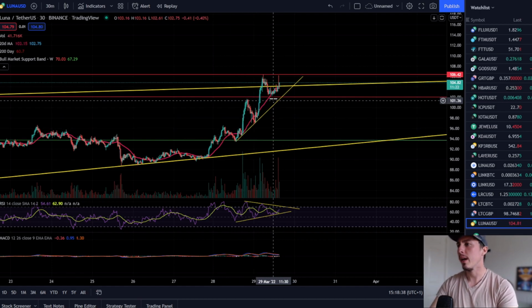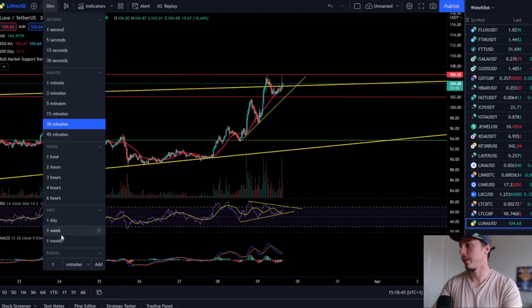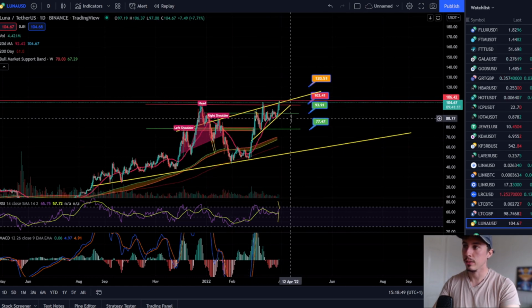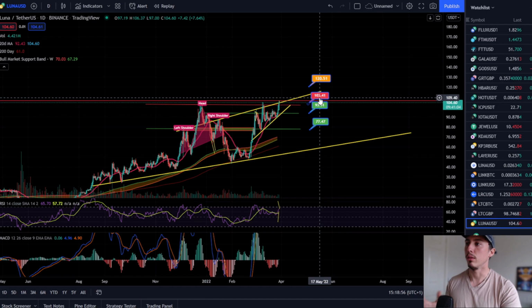So yeah, be aware of the mad euphoria that's going on. This is pumping like crazy, but it doesn't mean it can't pump further for the upcoming days, because we are in a strong uptrend. As you see, higher lows, and we still got the higher highs as well. So let's see what high we put through this time around. Very, very bullish on for Terra Luna right now.